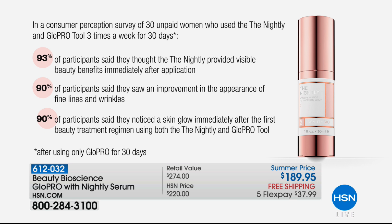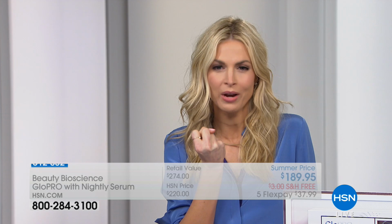This is what I use on my skin. Again, cocktail it with something else if you want, but for me, this is all I do. I put this on my skin at night after I GloPRO, and then I go to bed. And your skin drinks those rich ingredients. And I don't know about you, but I don't like wasting money.